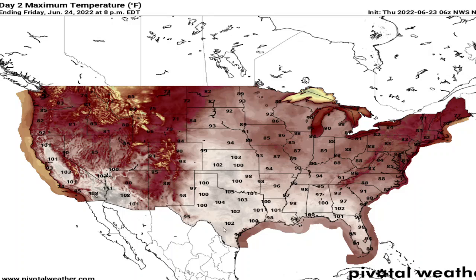A lot of lower 100s even across portions of Texas, Oklahoma, Kansas, even across the Gulf Coast, where we could have temperatures as warm as 105 potentially up near the Wichita Falls area, 103 down toward Dallas, Fort Worth, and then getting down toward 100 down toward the Fort Stockton, Texas area. So some pretty hot temperatures are expected.